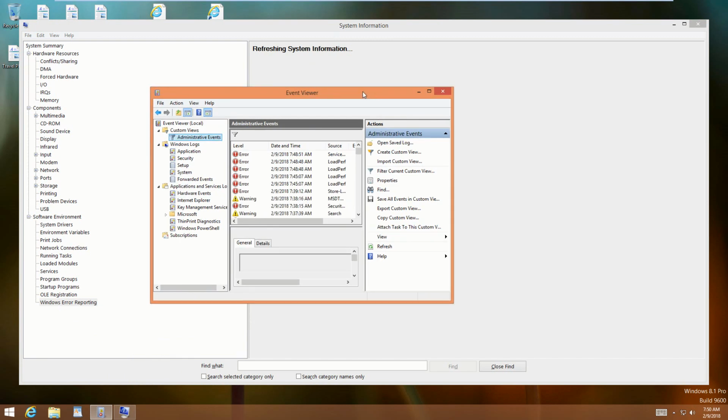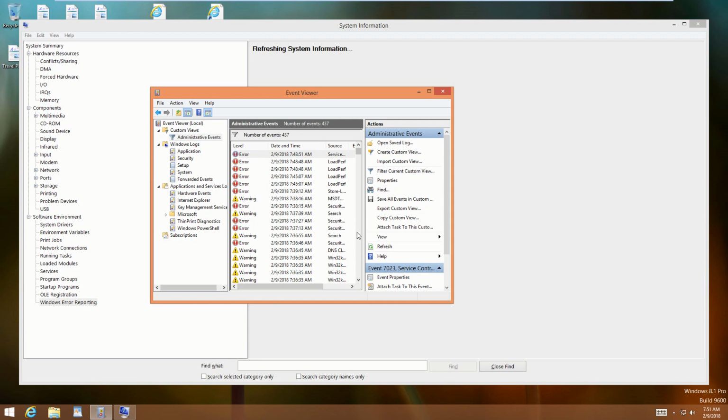So as I previously stated, this is Windows Event Viewer. And basically it just lists all the events of different things that go on in your computer. It's nothing that's that big of a deal. It could be very helpful if you're trying to diagnose an issue with something wrong with your computer. It could be kind of helpful.